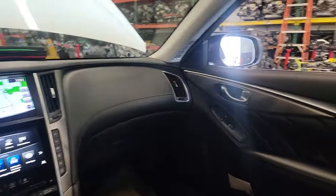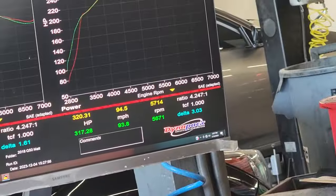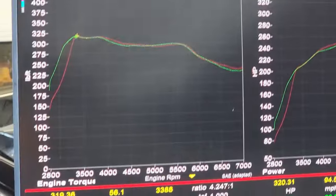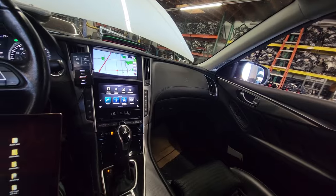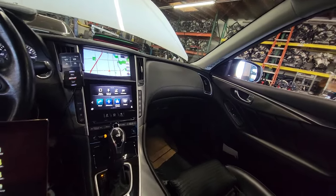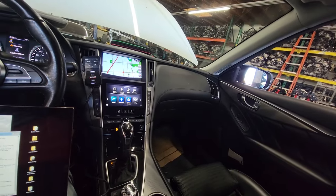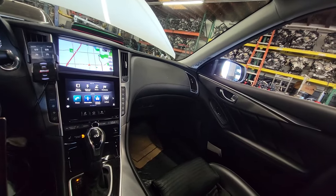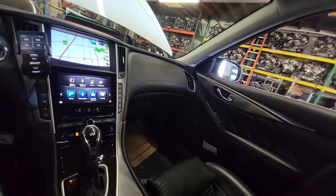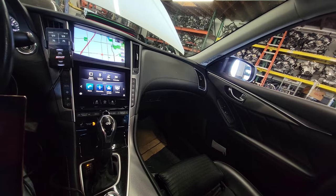Guys, I have this 2017 Q50 Silver Sport, base model. The baseline, I actually posted it before, it's 320 and 319 torque. This one has a heat exchanger now. I don't remember what I said in the previous video. And it has a Tomei exhaust, and it has full cats, so we're gonna see what this one does. 49,000 miles, let's see how good this motor is, and obviously it's on 91.